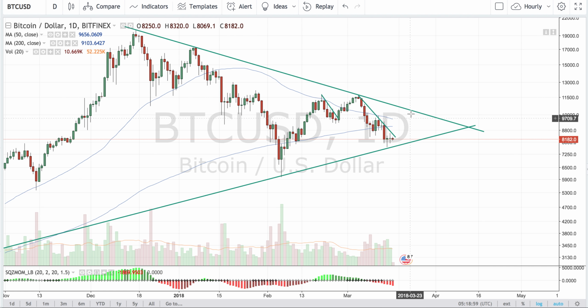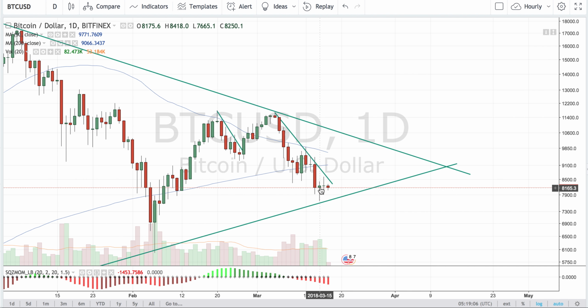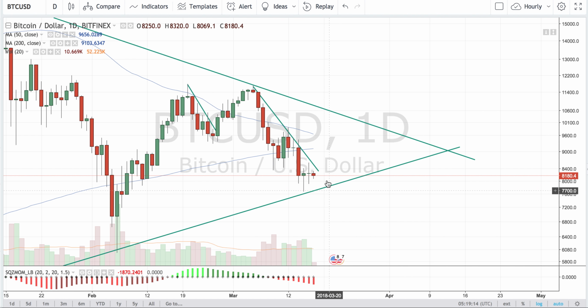In terms of the uptrend, again, we had a reversal candle here, which is a good sign 2 days back. And we are continuing the up move. This latest minor correction, we have still not gone down below the previous low. So we should be able to recover if we close in green tomorrow.